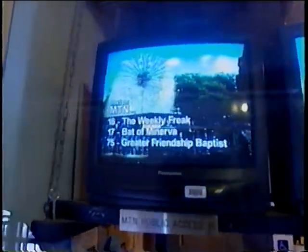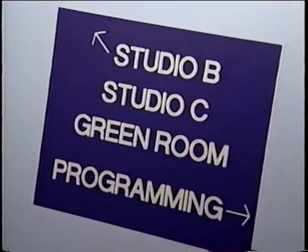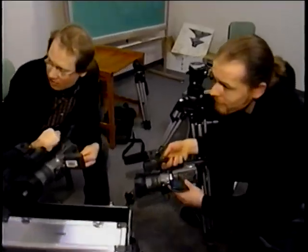We're a TV station, but we're a little bit different than a lot of other TV stations. We're a public access television station. Here at MTN, anyone can come in and make a show. Microphone check, 1, 2, 1, 2. We have production facilities, we have cameras, and we have editing systems, and we have studios, and we teach people how to use that equipment, and that's one of the things I do.